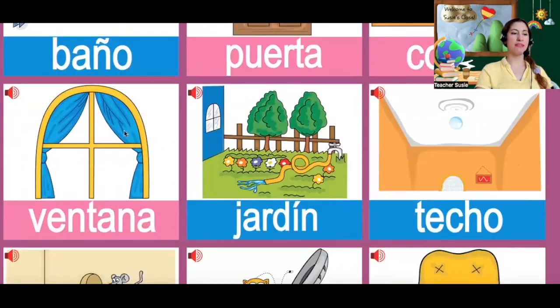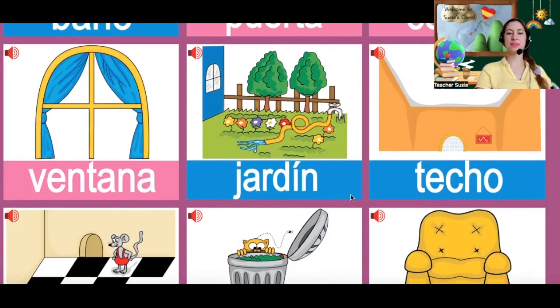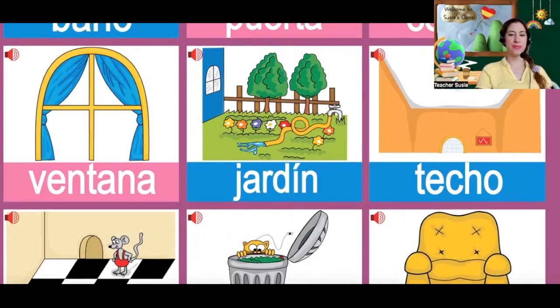Then we have ventana. Window. Jardín. Garden. Eso es. Then we have techo. Roof. Techo. Good.